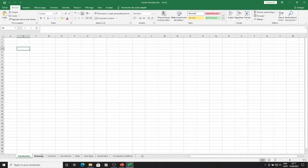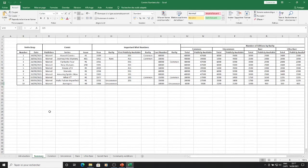First we have the summary tab. Here we have all the information about each comic and the corresponding VV drop. Of course, the name of the series, the issue number, and publisher. So only Marvel, no surprise, but we're hopeful that we may get DC at some point.